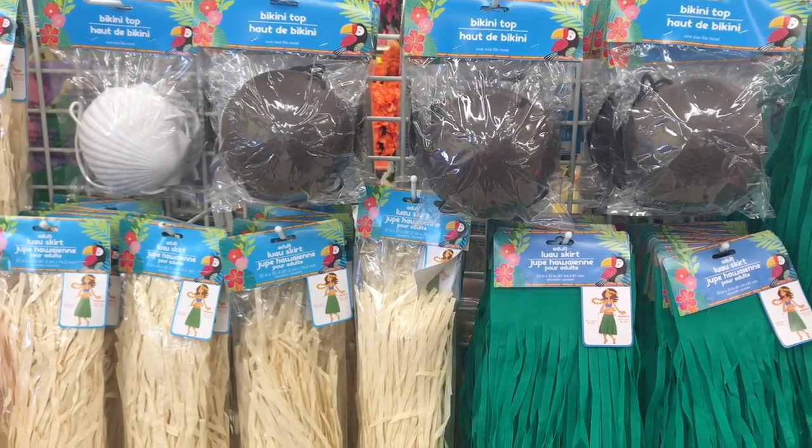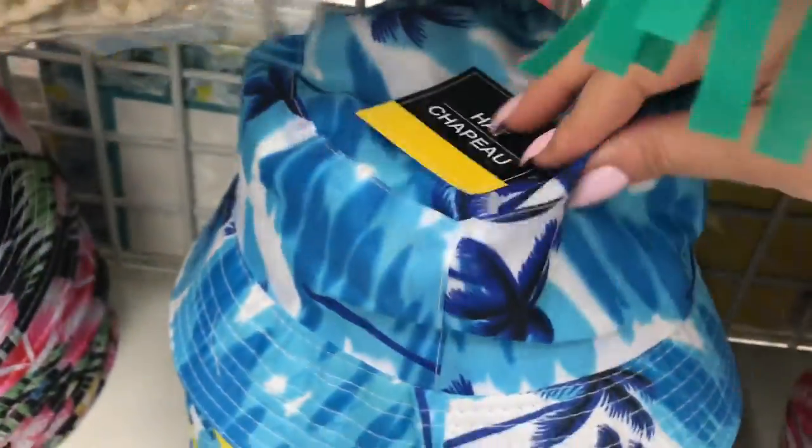The luau party themed things are out now. Oh, there's some cute little hats here. I'll film for you as well.